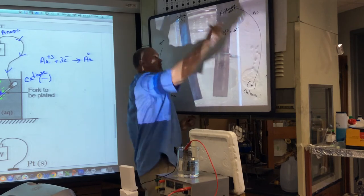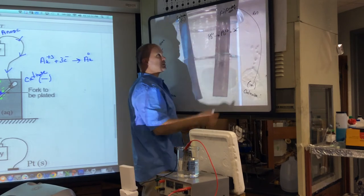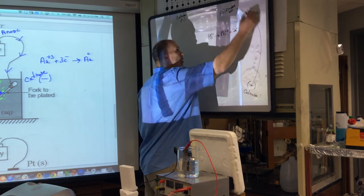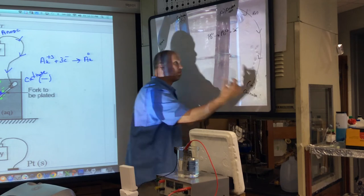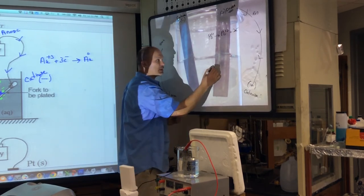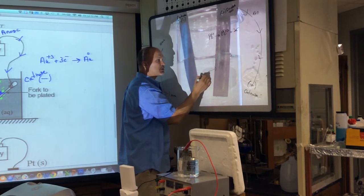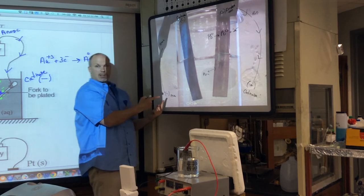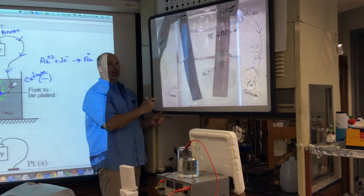These electrons are sent from the what to the what always? Anode to cathode always, so the cathode is going to pull electrons from the lead. This should get smaller and produce Pb+2. Now, this is the anode. Electrons flow from what to what?